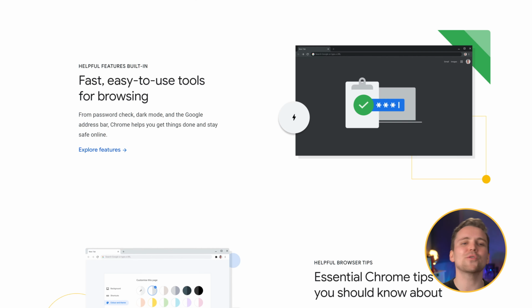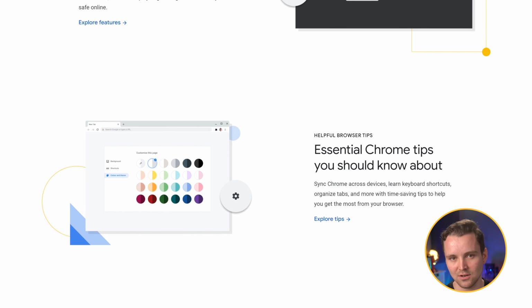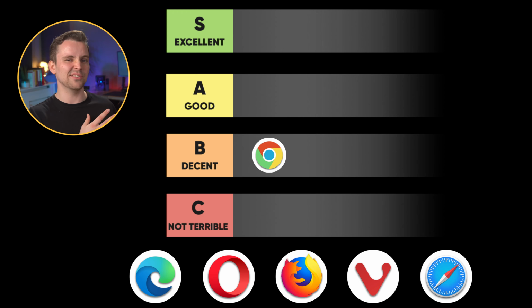This browser is an absolute nightmare when it comes to system impact. But you probably already sorry, that was probably your RAM, but you probably already know that. Overall, Chrome is great for the working man, thanks to its full suite of apps and excellent synchronization, but we can't just overlook the glaring privacy issues. For this reason, we're putting it in the decent tier.